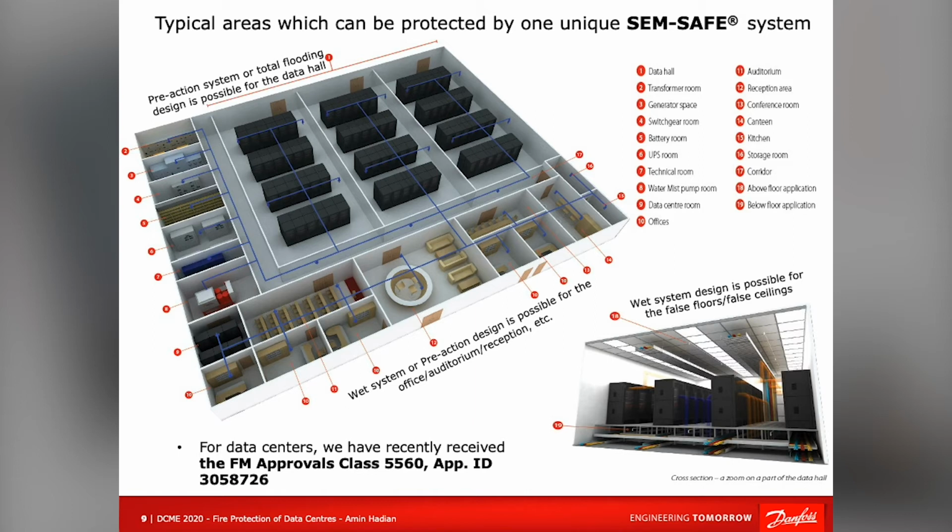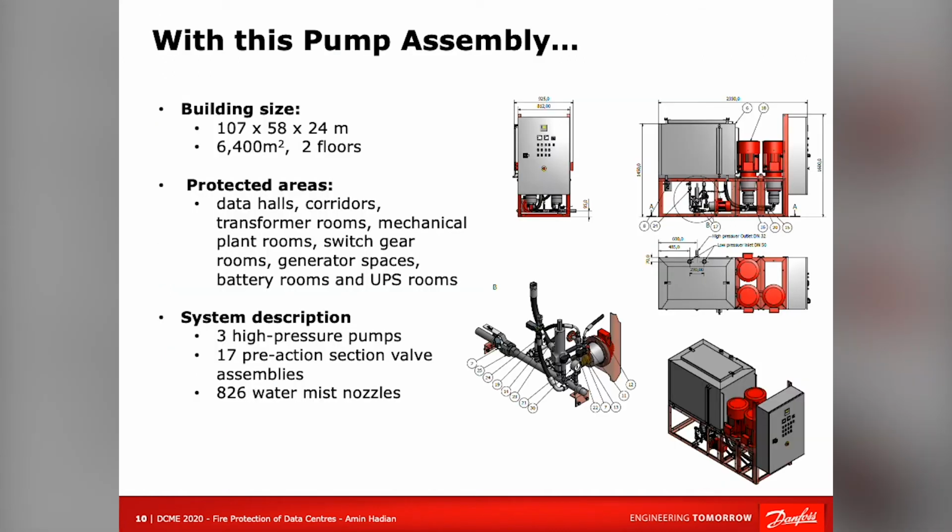And when you look at the side view of a data hall, you might have cable floors or false floors, or you might have a false ceiling. Both of these areas can be covered by our system as well. And when we talk about only one pump system for covering all those areas, one might ask himself what dimensions we are talking about.